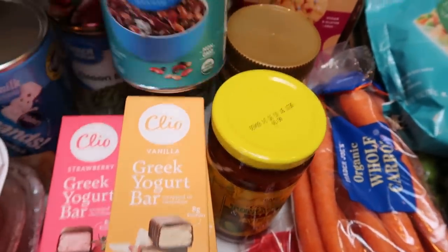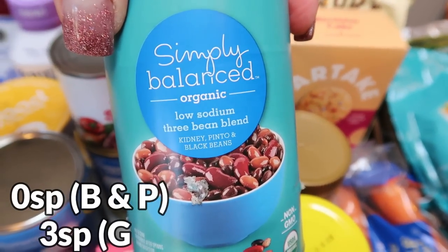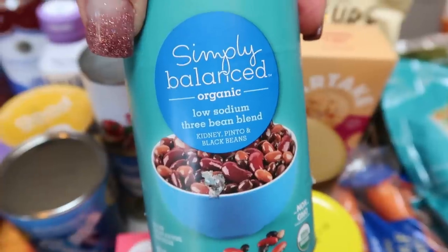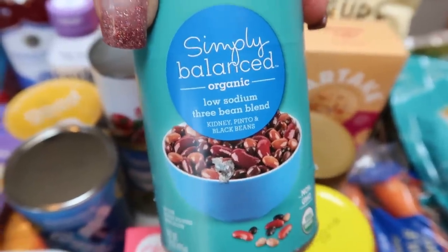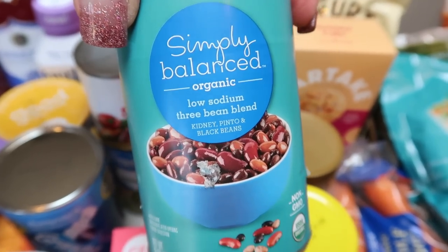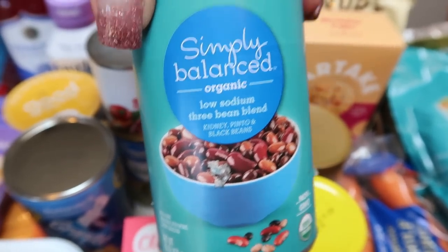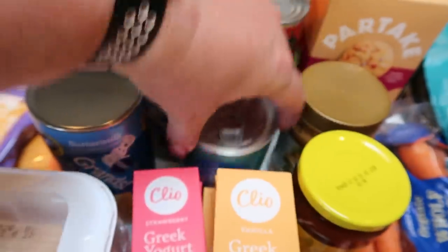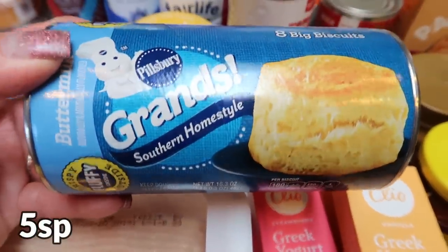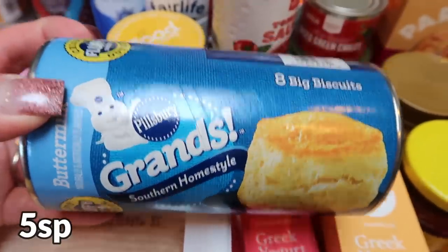Also, at Target, I grabbed their Simply Balance Organic 3-Bean Blend. I was looking for kidney beans, but they didn't have it in organic, so this will work. It's actually for a recipe. This is just a mix of the kidney and the black beans, I think light and dark kidney and black. And then I also picked up some biscuits. I need this for a recipe, and these were the lowest calorie ones, so I grabbed those.